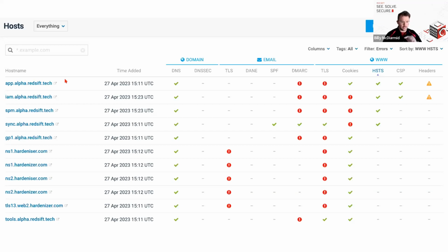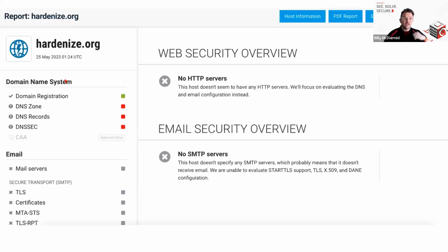And importantly, I mentioned at the beginning of the session, the ratings company information is out of date. Often it's weeks, if not months, out of date. Hardenized data updates automatically within 24 hours. The assessment will run itself without any human intervention. But if you do change something in the configuration of your estate and you want to check the configuration of it on demand, we do have a retest facility.